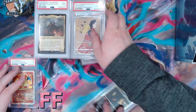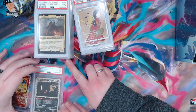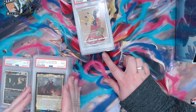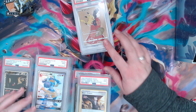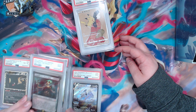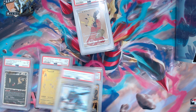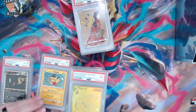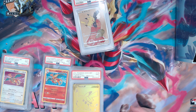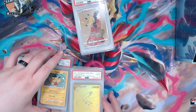So we got 1-5. We got 1-8, which honestly, okay. And then how many 9s did we get? 11. 11 9s. So Abaddon the Despoiler, Boss's Orders, Lucario from Hidden Fates, Arceus V release promo, Zarek the Silent King, Zacian V, Rayquaza GX, Pikachu V from Celebrations, and then all 3 of these getting 9s. Good. I'm happy that they match. But then we get into the heat.